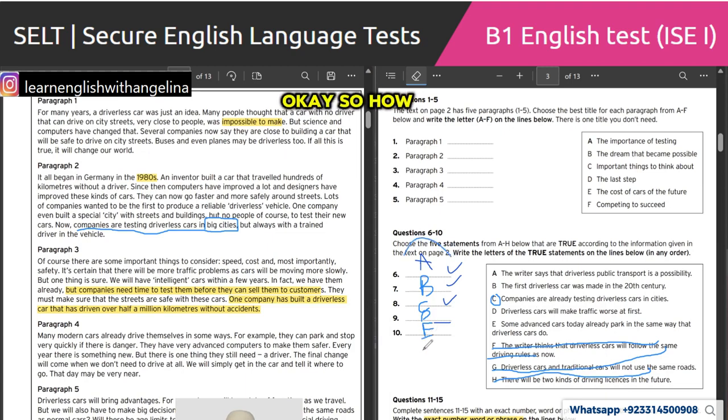Okay, so what is your score? A, B, C, D, and E. What's your score? 5. 5 out of 5? No, me 4. Me 4. Okay, remain answer now false. Let's check 1 to 5.